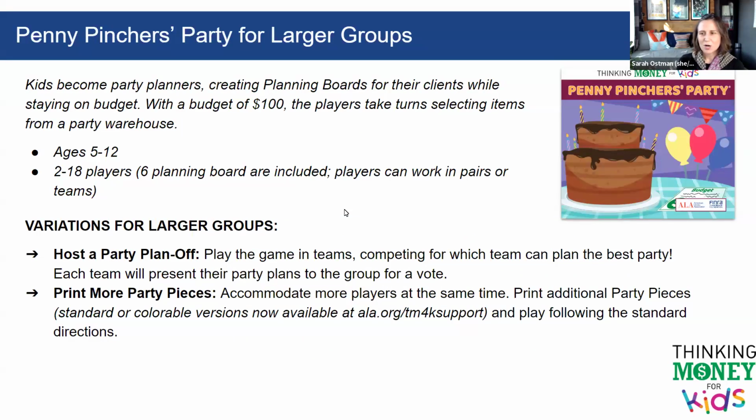Penny Pinter's Party is our party planning game, and this one is fairly easy to scale up. The game comes with 6 planning boards right in the game box. You can have kids work in teams to compete to make the best party. That will accommodate up to 18 kids. You can also host a party, print more party pieces to accommodate even more players at the same time. Additional party pieces are available on the website, both in the standard version and in colorable format, and you can play following the standard directions.